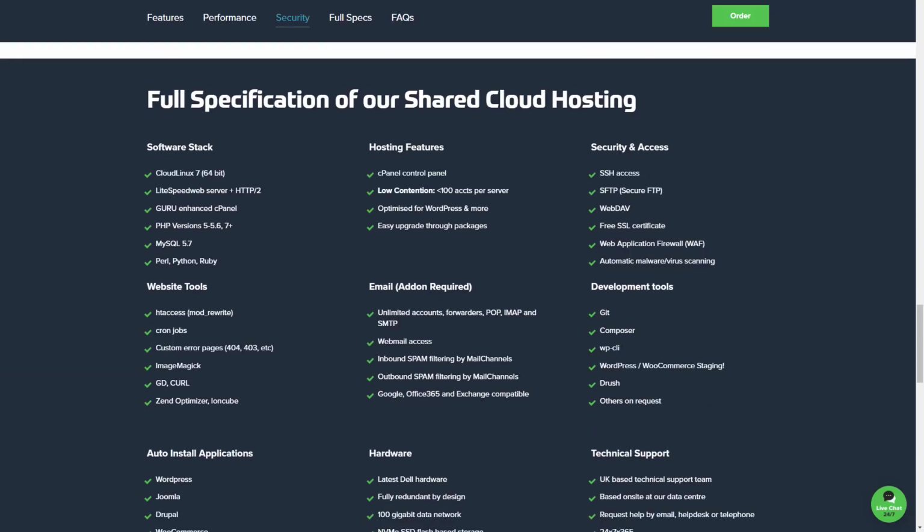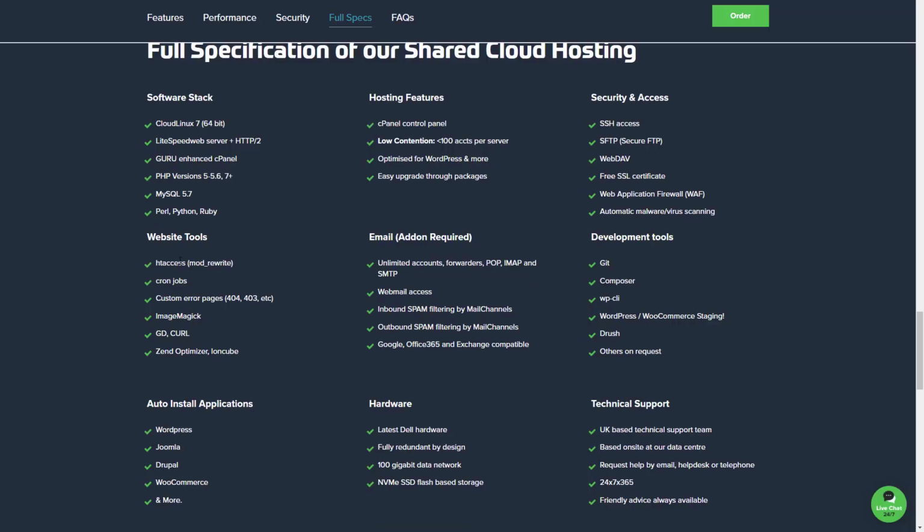Okay, a bit more detail on the package. So it's running CloudLinux 7, so that helps with isolating accounts and so on. LiteSpeed web server, GUI enhanced cPanel. I'm not sure. I think they've got a few extra features in cPanel. I'll check that in a second because I'm logged into my account. PHP 5 to 5.6 and 7 plus. So if you want to run old applications, you can use their service. MySQL 5.7, Perl, Python, Ruby. I don't use any of those. You get full access to htaccess, cron jobs, custom error pages, ImageMagick. Some hosts disable some of these.